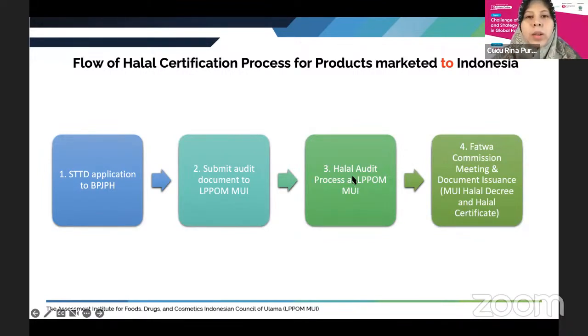Then after the audit is finished, if all non-conformities, if any, are already closed by the company, the next step, which is actually before issuance, is that LPPOM MUI will bring the report to the Fatwa Committee meeting. This meeting will decide the halalness of the products. After it is decided as a halal product by the Fatwa Committee meeting, the halal certificate will be issued by BPGPH.